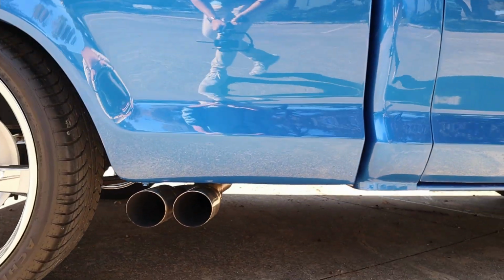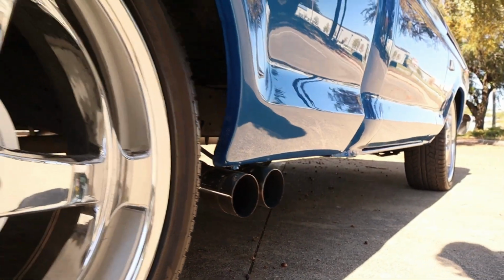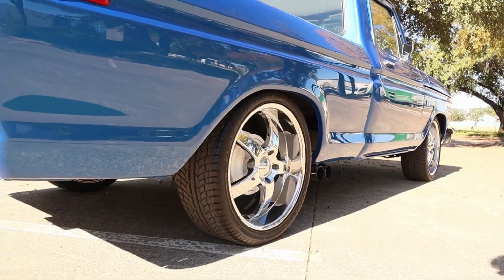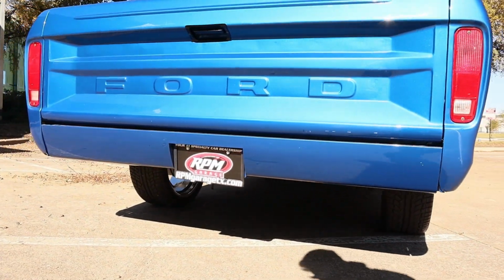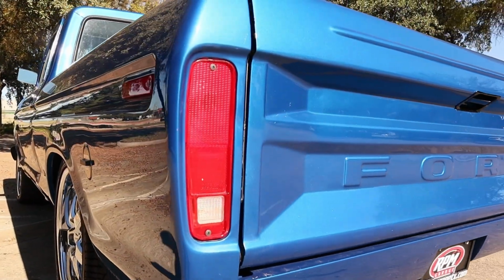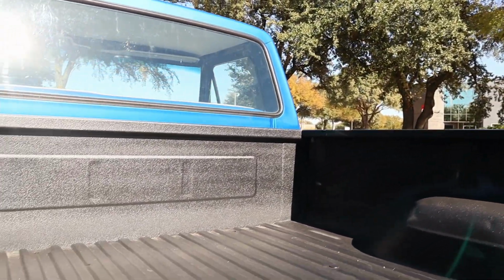However, looks are not the only thing that makes this truck great, and neither is the engine. In addition to the great engine and the awesome exterior, this truck also has a completely custom interior as well. Included in those interior upgrades are a two-tone leather bench seat with Ford 74 custom stitching, as well as a Kenwood radio with Bluetooth, AUX, CD, and AM/FM radio.